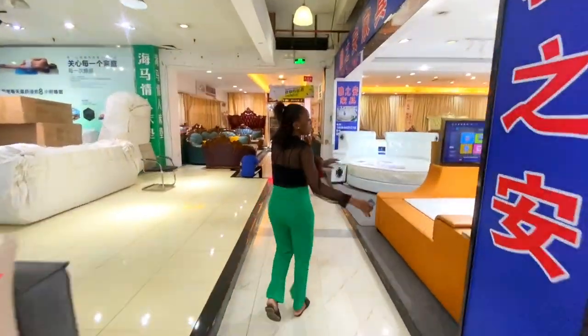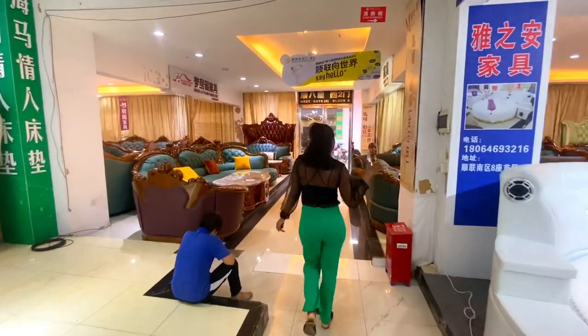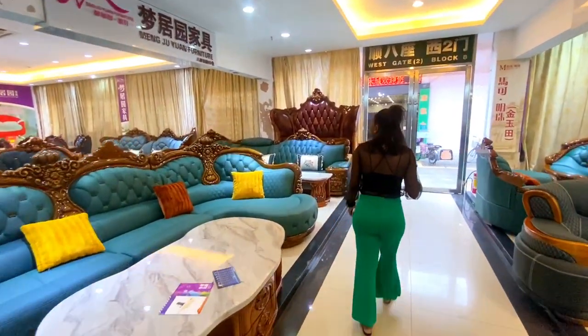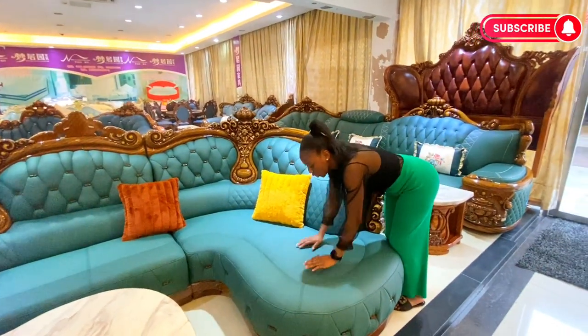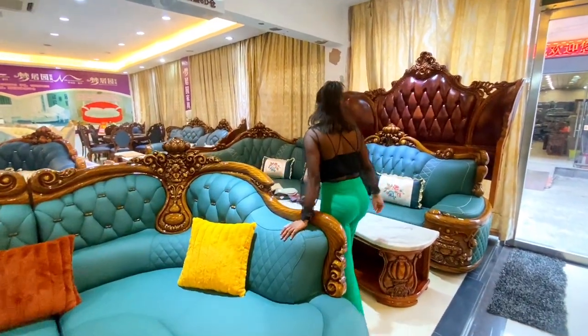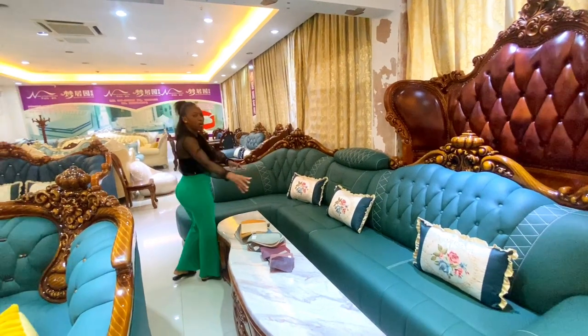So right now I'm bringing you with me to a place where they have sofas. This is one company that I would want to show you. I love these type of sofas. They have a royal feeling on it, and this is so good. The leather is very beautiful. These are like, what do we call this, one set.